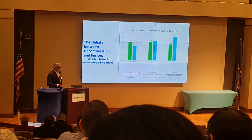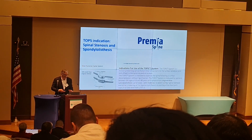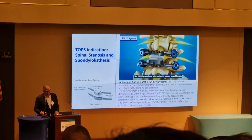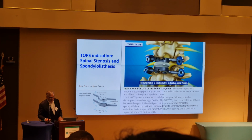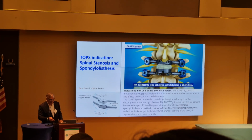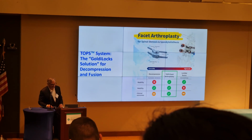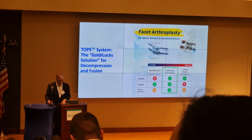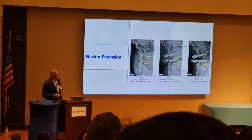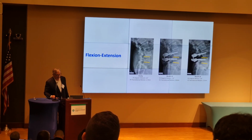for today's discussion, does the technology provide preservation or restoration, if you will, of the disc space? So, the whole premise of TOPS was to find a stabilization type device that maintained at least, if not restored, but as it turns out, it maintains motion while not forcing the patient to have a fusion. And is there any evidence that there's a secondary benefit that this technology improves the disc and the nucleus pulposus? What TOPS unquestionably has shown is that it provides stability, mobility, and superb clinical outcomes compared to the control group in the randomized prospective FDA trial, control group being fusion.